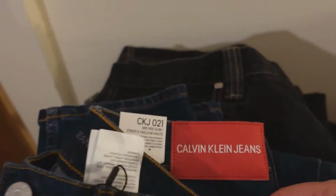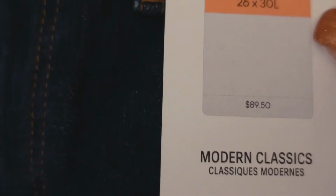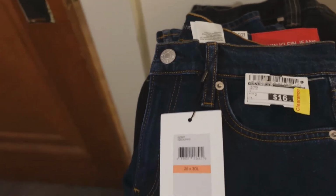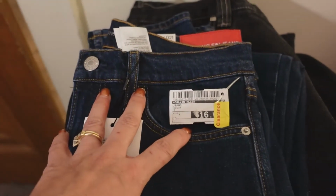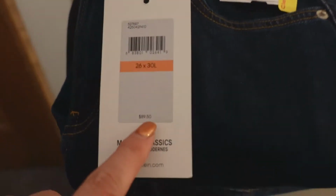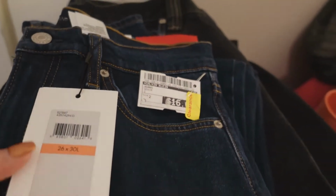And these are Calvin Klein jeans. They were new with tags, and if you can read that, it says $89.50 new. So they were $16. Even at $16, if somebody just happened to go in there looking for a pair of jeans, that's a pretty good deal. But it was on clearance. It was half price. So I got these for $8, which is still more than I want to pay for a pair of jeans. But I'm figuring at that price, I can probably sell them between $40 and $45, being that they're brand new, new with tags. That's awesome. I'm just going to put those down on the floor.